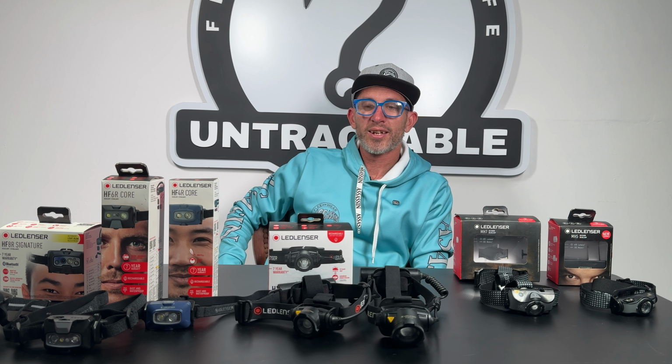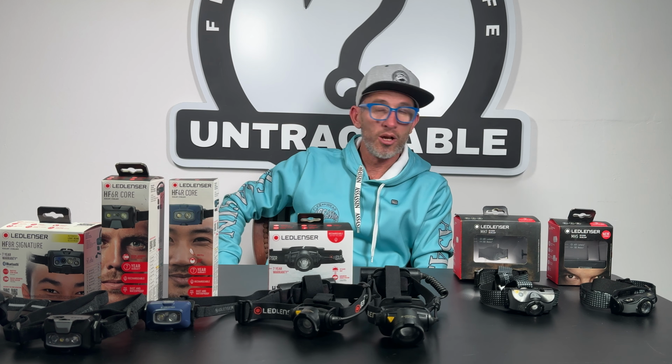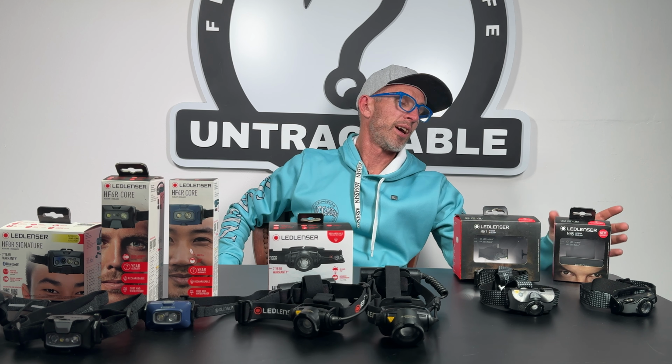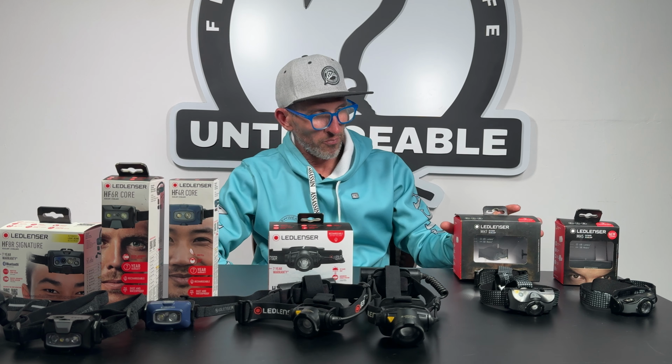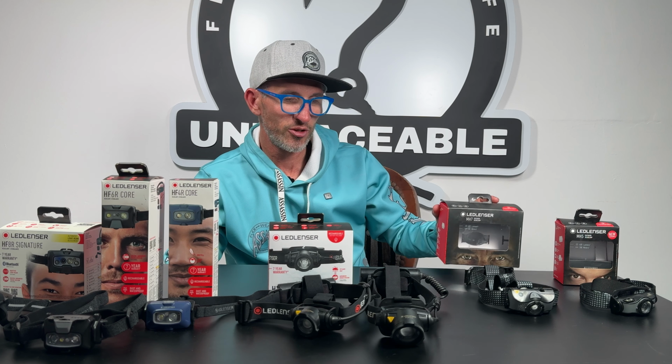Okay, guys, so just looking at price range, a lot of you are going to think, wow, man, how much do I have to spend on one of these headlights? Well, we're going to start at the smallest boy on the table. This is coming in at just under 1,000 Rand, 995 Rand. From there upwards, you're looking at the MH7, you're looking at 1,600 Rand.